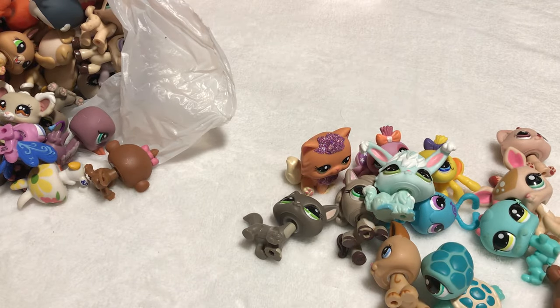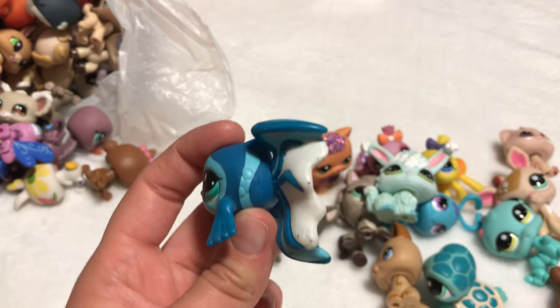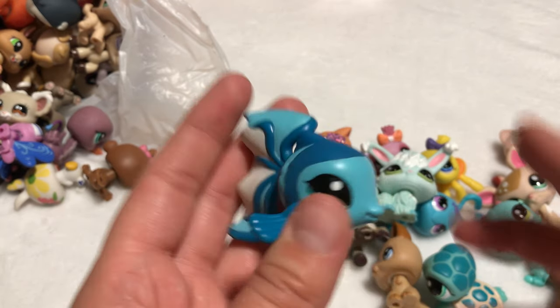Okay, next up is... wait a second, is this? I think we got an error pet on our hands.